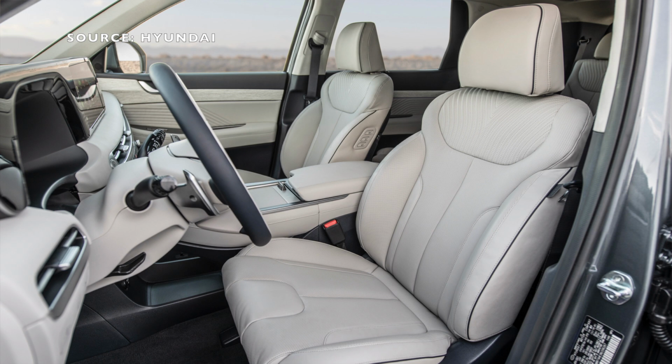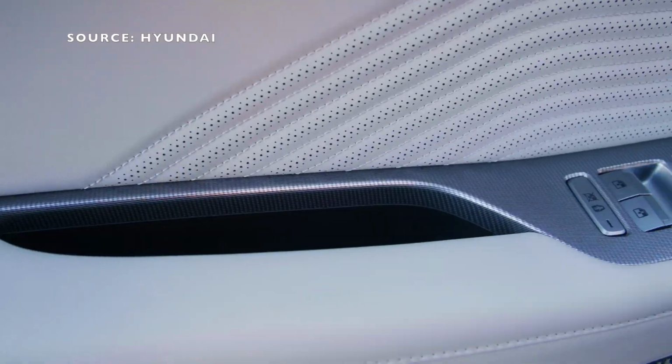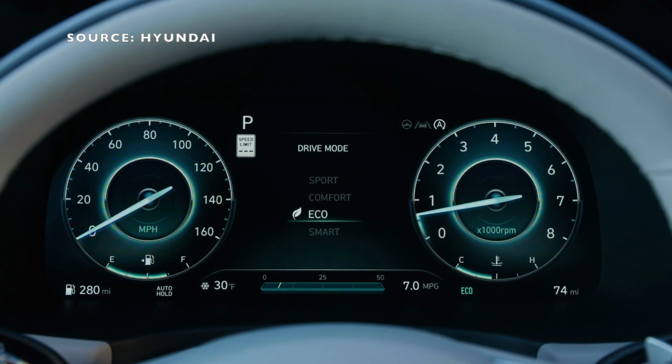Regardless, the driver's seat is also now massaging, and the third row offers heating so all occupants can travel in warm comfort. Additionally, USB Type-C also makes an appearance, which should account for faster charge times, along with an optional digital rear view mirror and a hotspot connection, which is embedded within the vehicle.